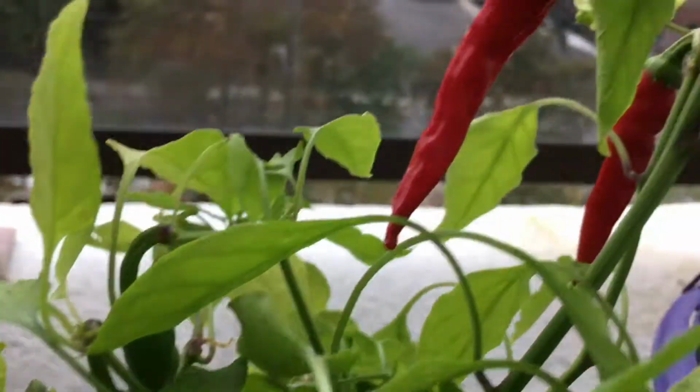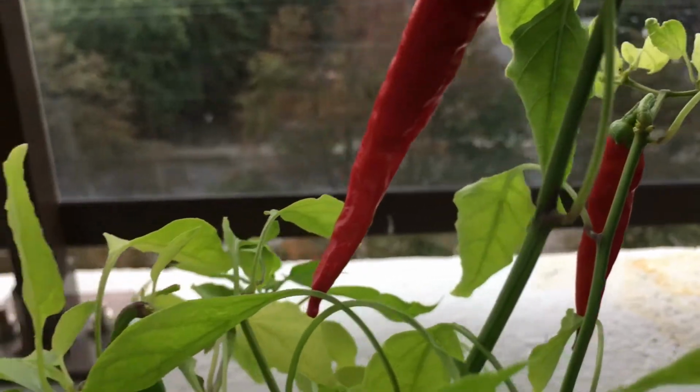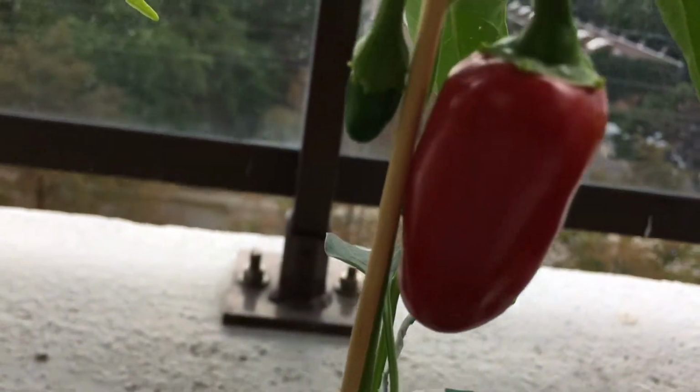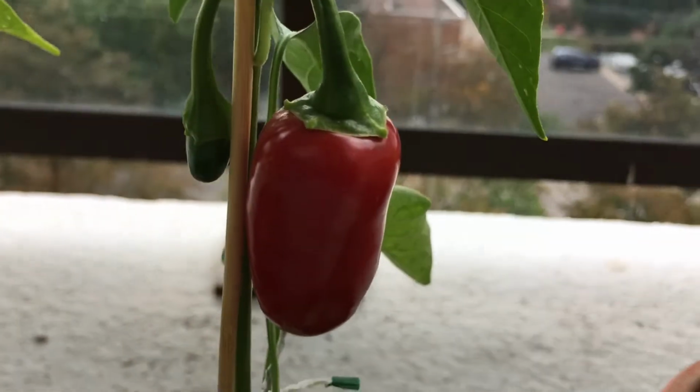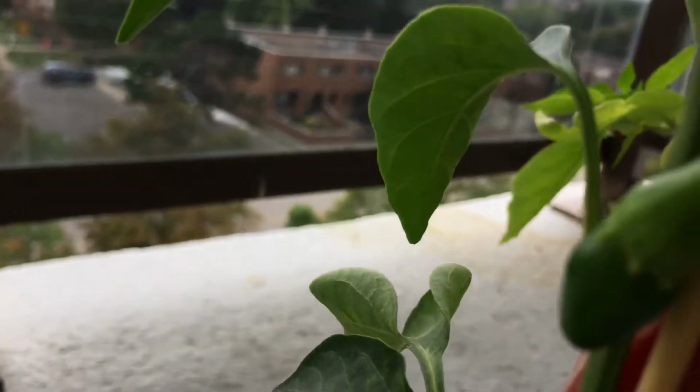The jalapeno pepper plant. This one's got lots of nice peppers on it. I've already picked tons, and there's still more growing. You can see these ones have turned red. They're ready to be picked. This pepper's turned red here. That looks like it's ready to be picked as well.